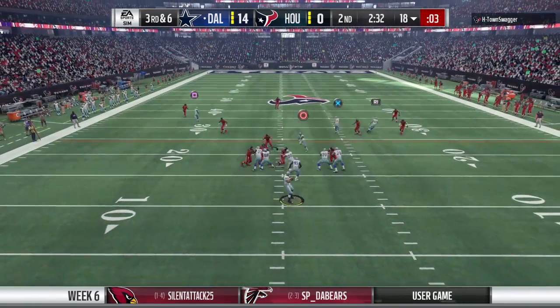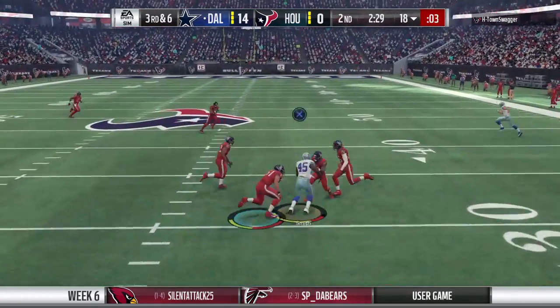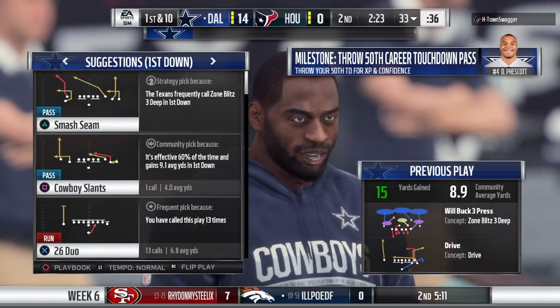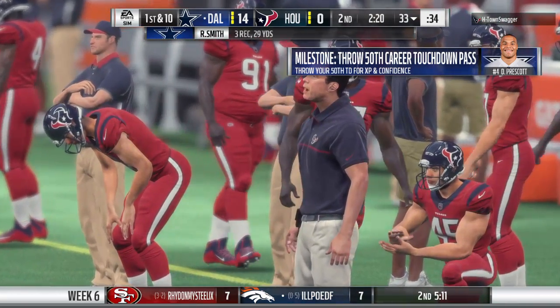On 3rd down, it's Prescott. And that's caught by Smith. And he's able to get it to the 33. Good enough for a 1st down. A solid gain of 15 yards, and the sticks move.